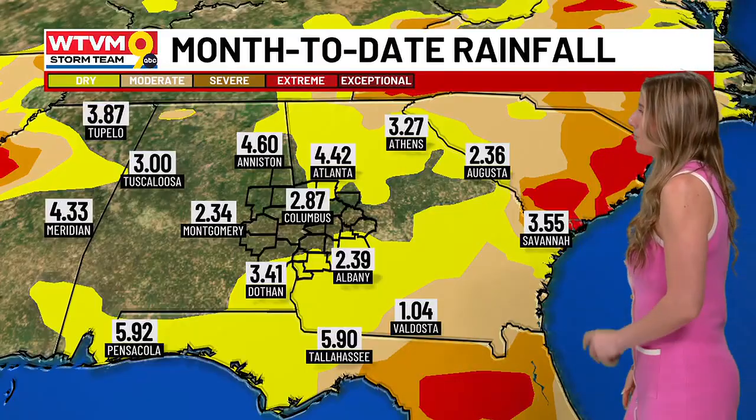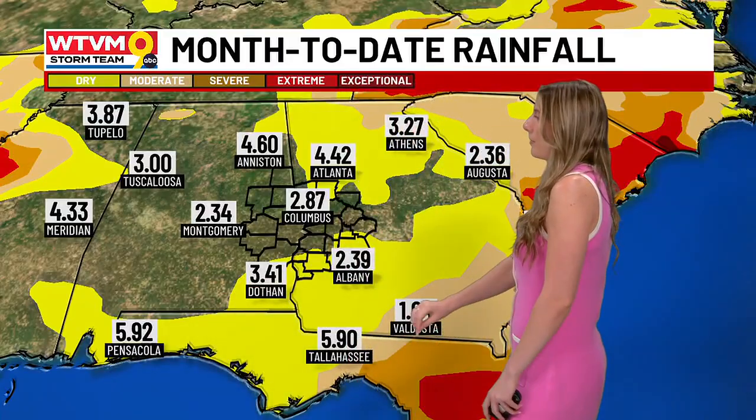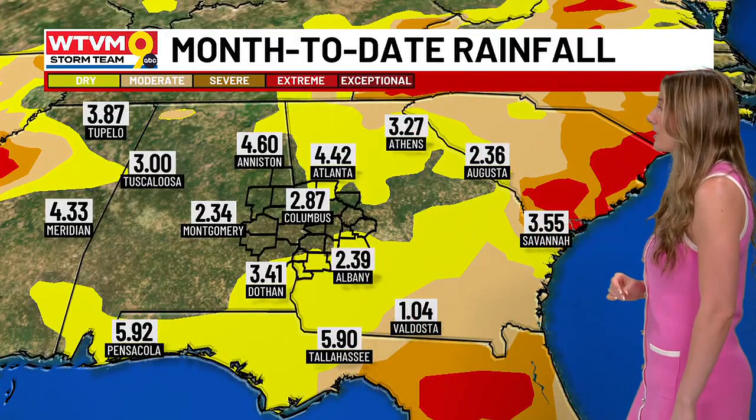Meanwhile, the Florida Panhandle, some of it is not included in the drought, but is rather starting to trend drier. Parts of the Panhandle that previously were not too dry are now trending that way in those yellow areas that you see, even with nearly 6 inches of total rainfall accumulation in Pensacola and Tallahassee. Still drought-like conditions are persisting.